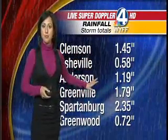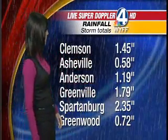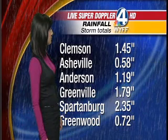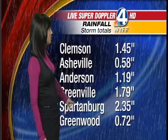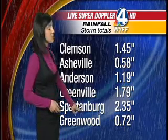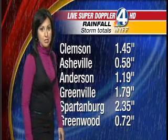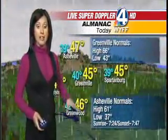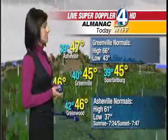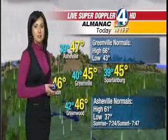All that rain that moved in yesterday made quite a dent in our rainfall totals for the year. We saw anywhere from about 1.5 inches in Clemson, just over 1.5 inches in Greenville, but check out Spartanburg, about 2 1/3 inches of rain from that single storm. So we certainly do need that rain. It washed out the pollen, cleaned up our cars, watered our lawns.